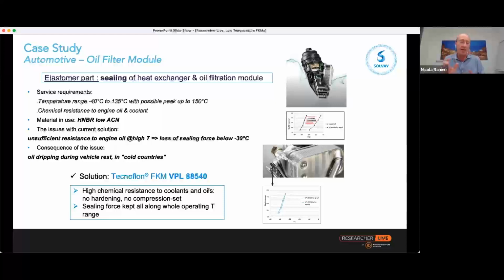Even if, honestly, the price range is different, because the Tecnoflon FKMs provide really the ultimate solution, this was not a problem at all, because what they were looking for was performance and the possibility to sell a solution in a very fast way and in a very comprehensive way, with no compromise at all. And all these properties that were required for this oil filter module were assessed before in the lab by doing the temperature of retraction test, the heat aging, the chemical aging. So we were able to demonstrate first in the lab what was then the reality once applied in real life.